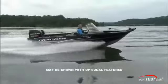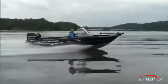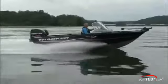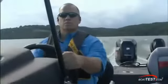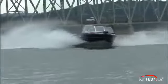Today we're going to be conducting a full inspection and performance evaluation on the Targa V20 WT from Tracker Boats. The Targa V20 WT is the largest welded aluminum deep V boat that Tracker builds, and she feels every inch of her 20-foot 2-inch length. Because she's a multi-species boat, she will be expected to take on a wide assortment of waterways and challenging conditions.